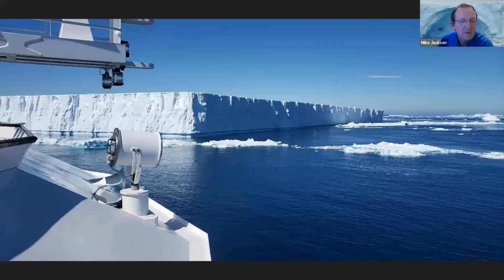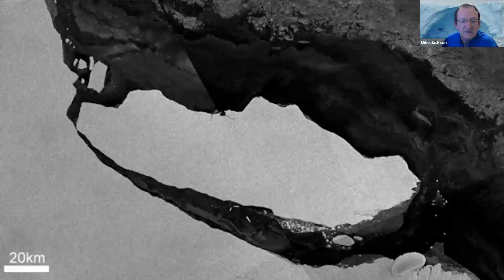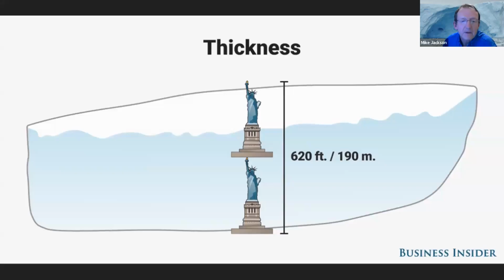Here's another view of a largish tabular iceberg seen from the National Geographic Explorer. And I wanted to tell you a little bit about one particular iceberg, the A68 iceberg. In 2017, that iceberg started to break apart, and you can see here it cracked off. You can see the scale here, 20 kilometers. So this was well over 150 kilometers long. And the thickness, typically about 190 meters, or in this case, 620 feet or so.